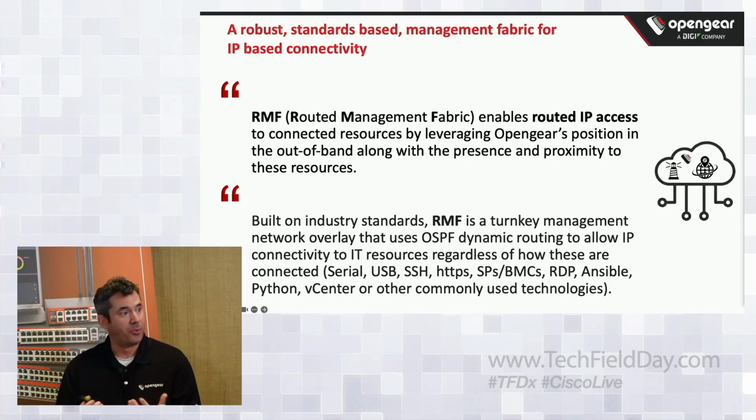It's nothing proprietary. We're not getting really smart there and coming up with things that may not interact well, right? It's based on industry standards, right?